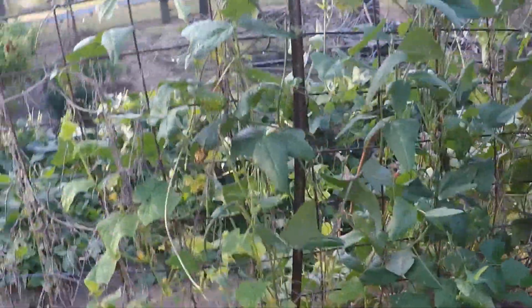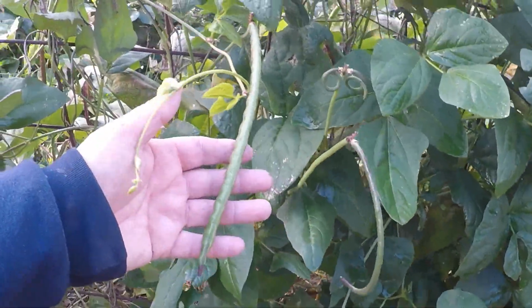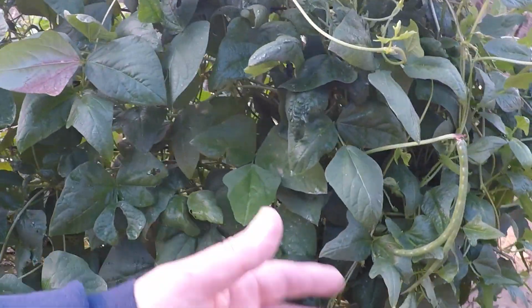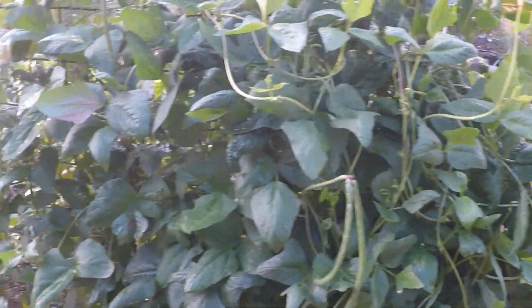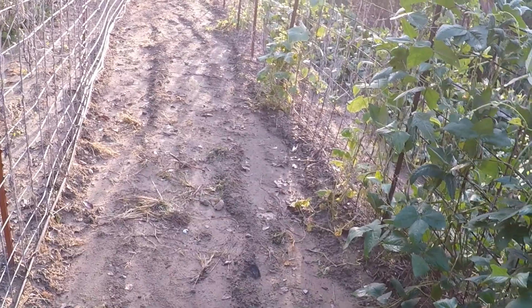So anyhow, here's some more of them Red Ripper cow peas. They are big and pretty. We just had a little old packet of seeds. I've shared this before, and we just planted this little bunch right here. But they're coming along and about ready to be harvested.